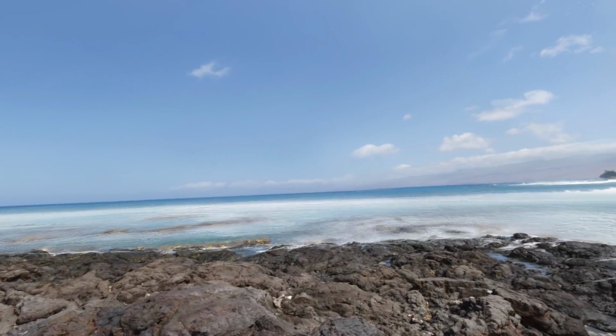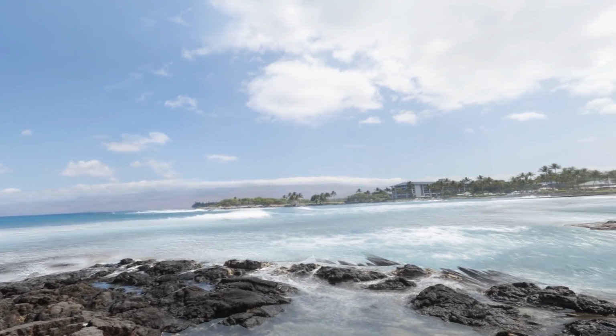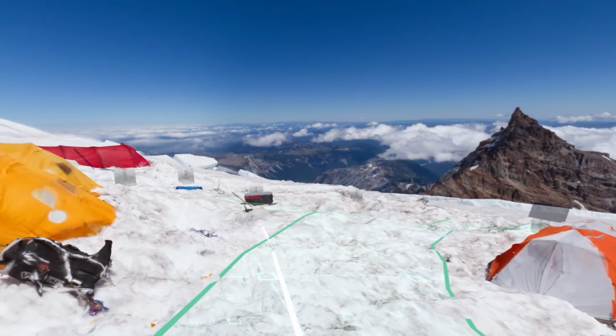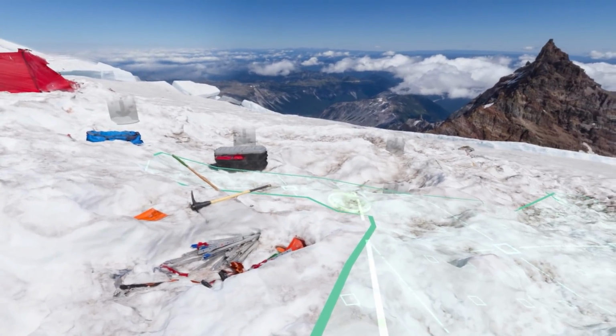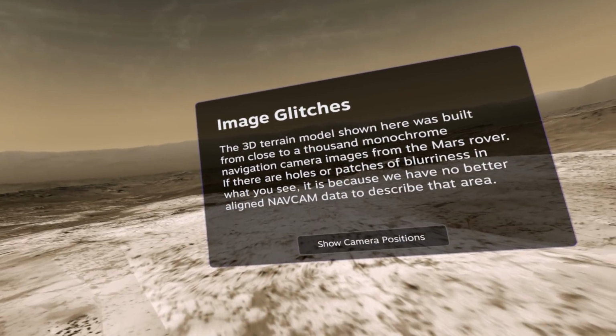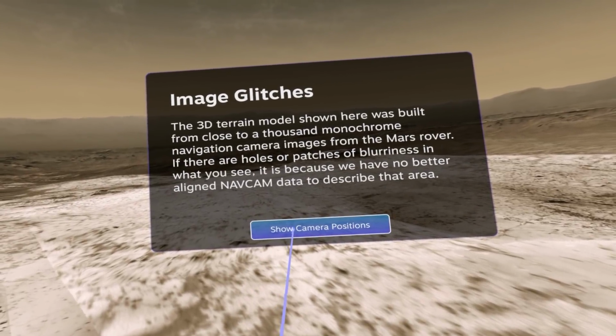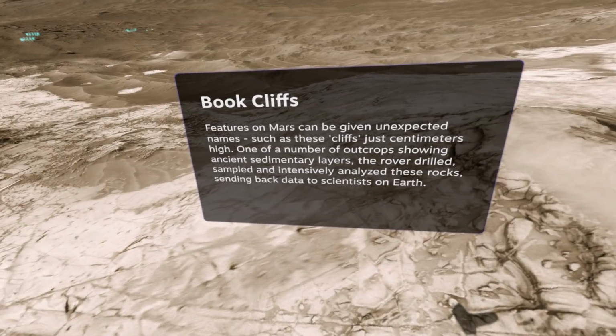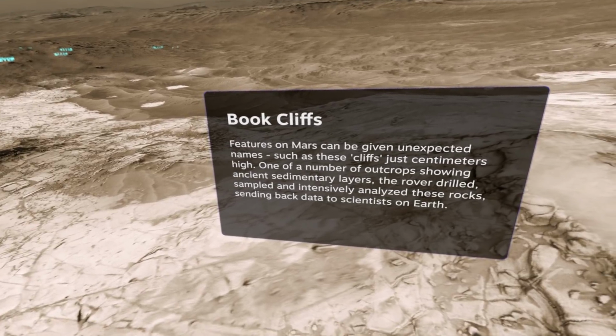My jaw went agape when I saw this huge hotel in this Hawaii environment, and I got a chill down my spine looking at the peak of Little Tahoma from atop Mount Rainier, all from the comfort of my living room. They even had a photogrammetric environment of the surface of Mars, as captured by the Curiosity rover, which included a handy little visualization of how photogrammetry data is recorded. This stuff is incredibly cool, it's mind-blowing. However, for my purposes, it wasn't going to cut it.